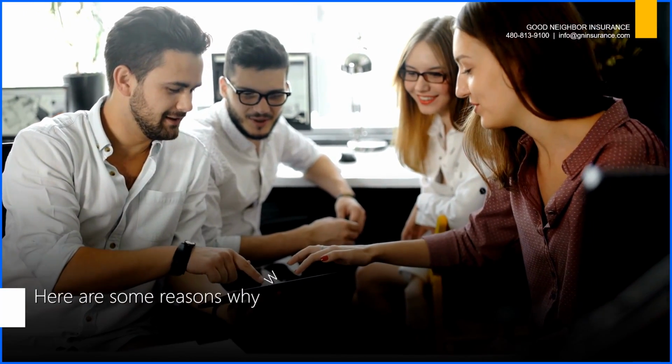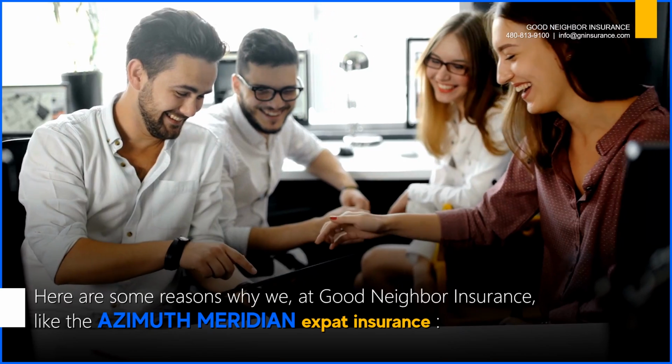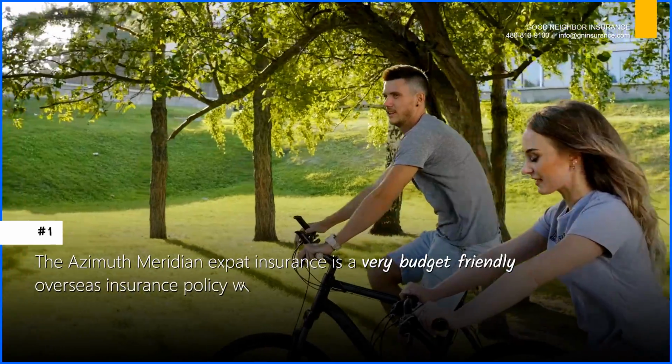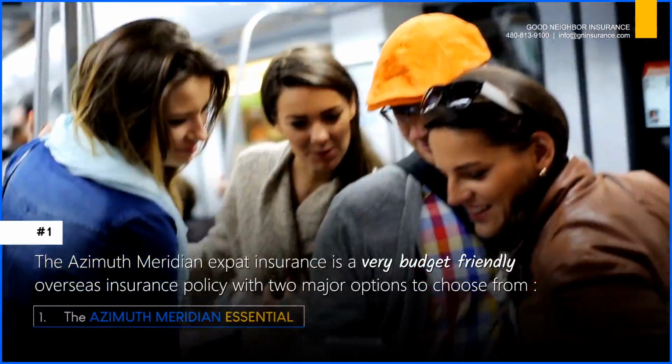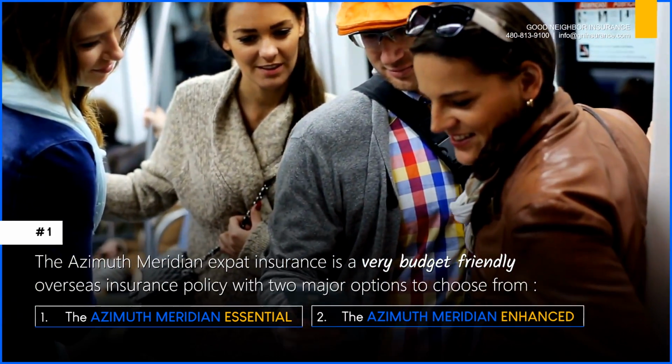Here are some reasons why we at Good Neighbor Insurance like the Azimuth Meridian Expat Insurance. The Azimuth Meridian Expat Insurance is a very budget-friendly overseas insurance policy with two major options to choose from, the Azimuth Meridian Essential and the Azimuth Meridian Enhanced.